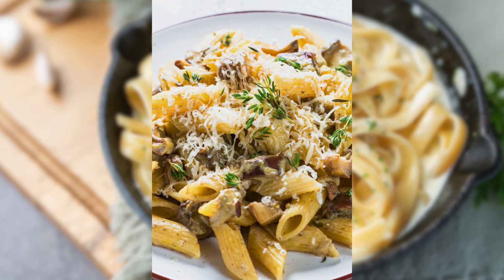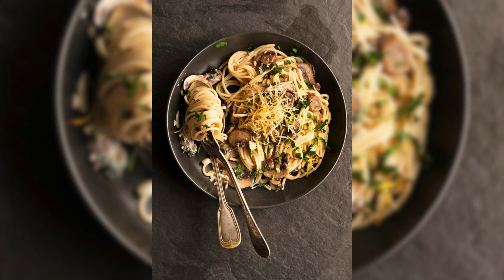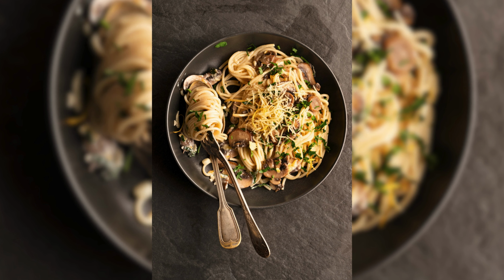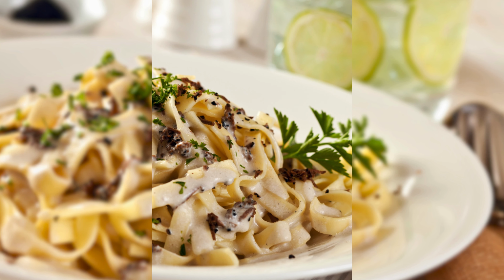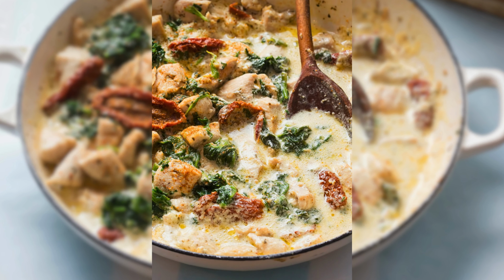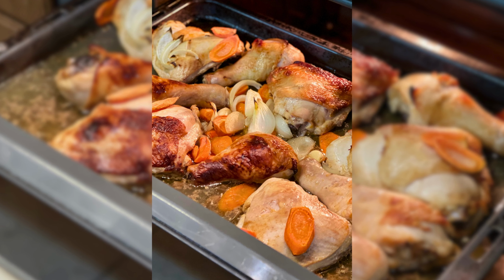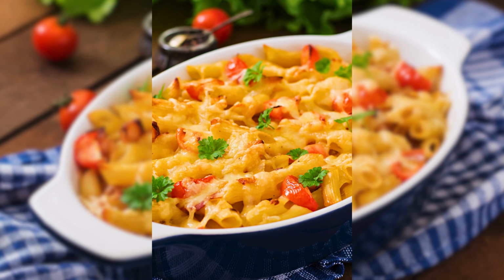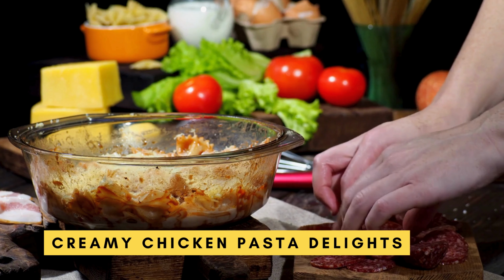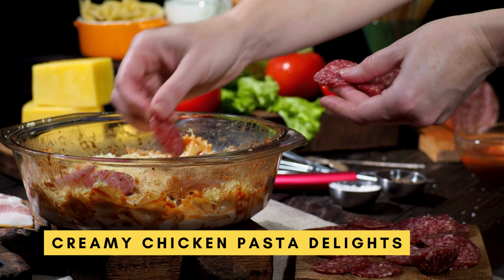First up, the chicken pasta recipe that is as easy as 1, 2, 3. Take a look at these mouth-watering dishes, chicken pasta recipes that are a breeze to make. Now let's dive into the world of creamy chicken pasta casseroles. These cheesy delights are perfect for a cozy dinner. Get ready to take your taste buds on a journey with these creamy chicken pasta delights.